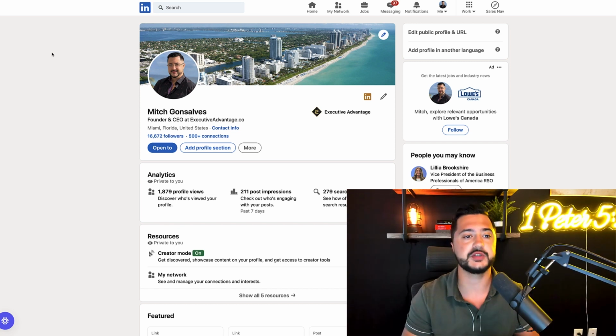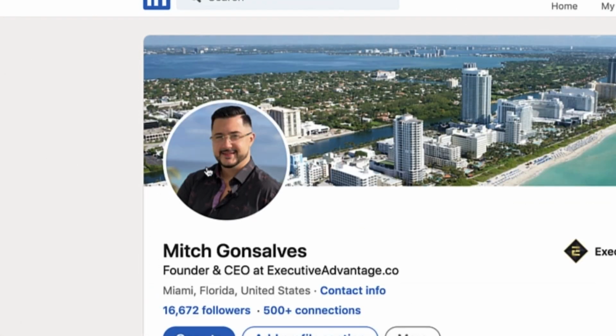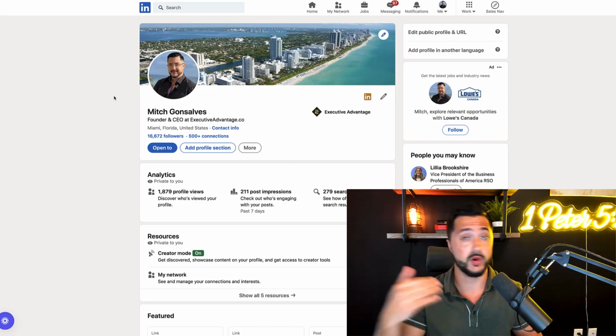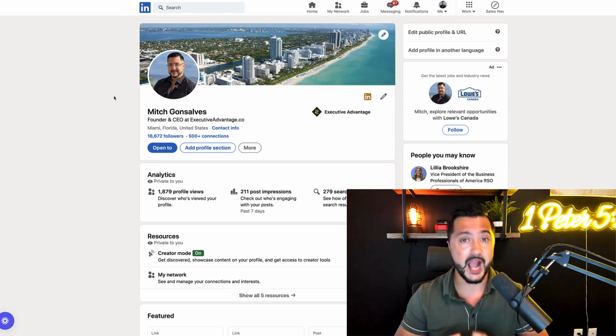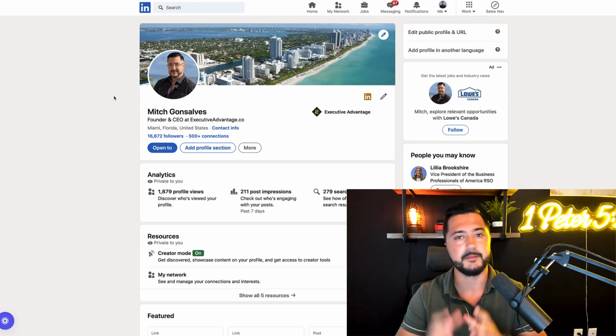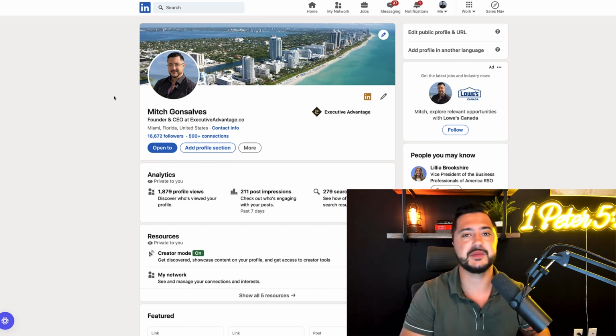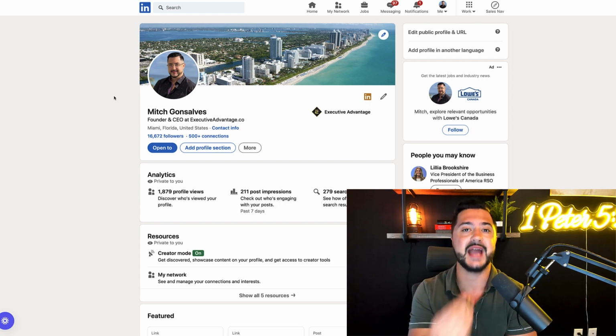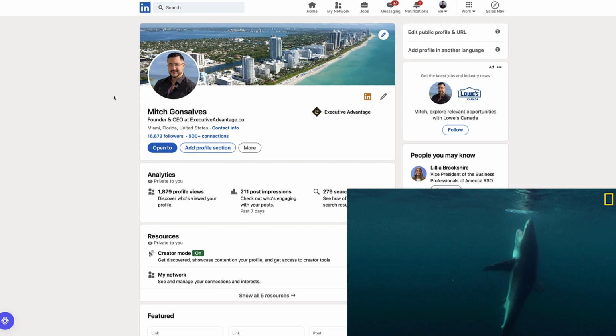And so what you want to do is you want to have a really high quality headshot photo, more so casual. I used to recommend, and what people will tell you out there, is use a really high quality headshot, wear a suit, be very professional because it's LinkedIn. But I'll tell you this, people are actually more inclined to connect with you and ultimately do business with you if you're more casual. You're not this like shark gonna go and sell them.